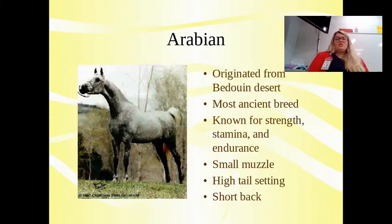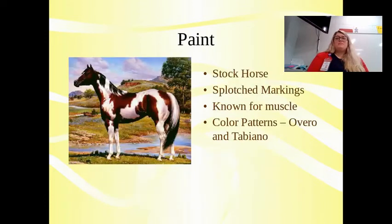Oh, on color, you're kind of seeing they're usually in the grays to blacks to very dark browns. A paint is one that, I mean, this one has quite a bit of color. They're actually different patterns. You could be Overo or Tobiano, and that is how the white and the opposing color wrap around the animal. But they are splotch markings.